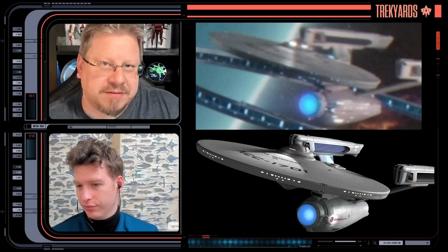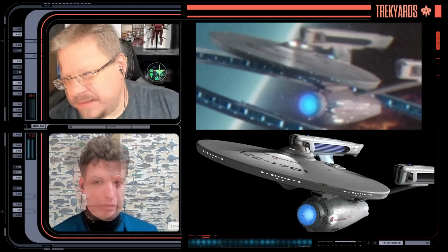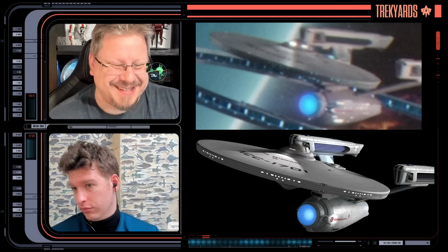Duck egg blue is what it's called, the paint color. So it's just sort of a dark grey. Yeah, it is. But it definitely stands out for sure. I like that. One's the motion picture, one's Star Trek 6. It just feels like that.